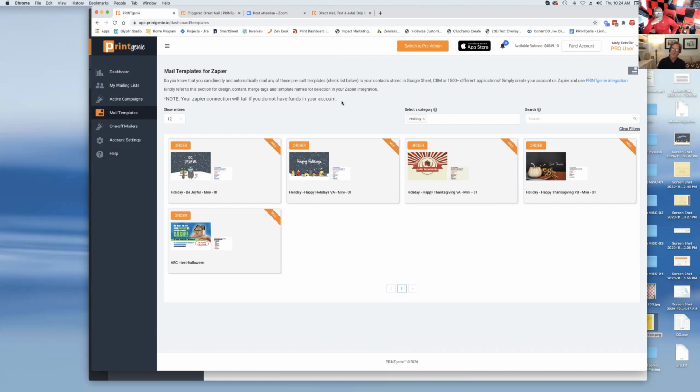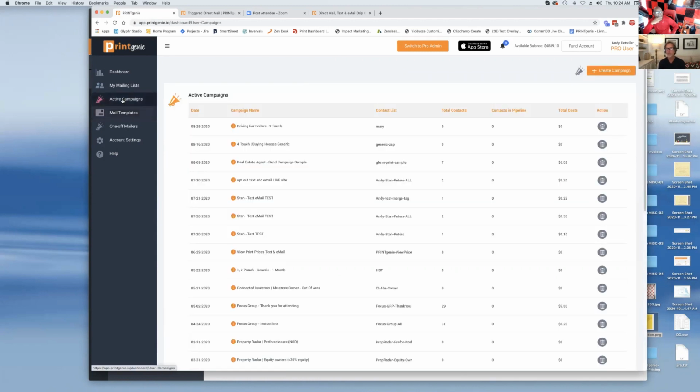But now let's talk about the power of Print Genie, right? So you can upload a list, you can buy a list, you can order one thing, right? So we've talked about that. The real power here is your campaigns. Campaigns are the magic sauce. It's the ingredient to success. There's no one-hit wonder, right?